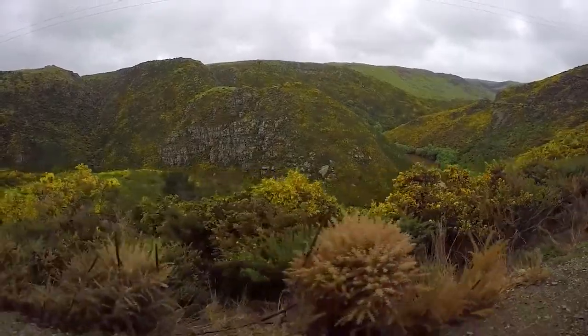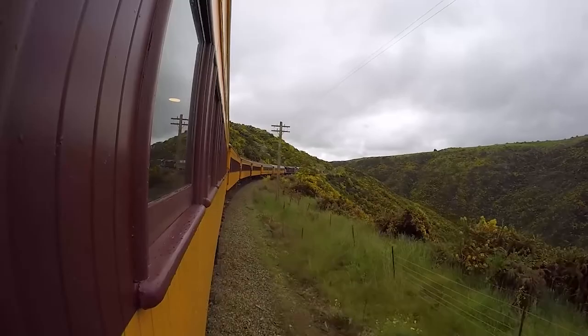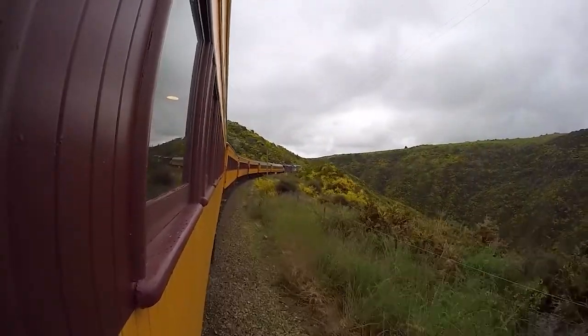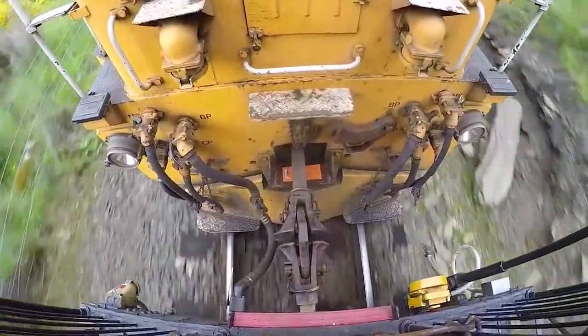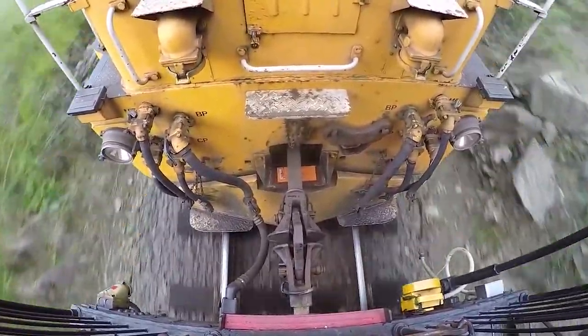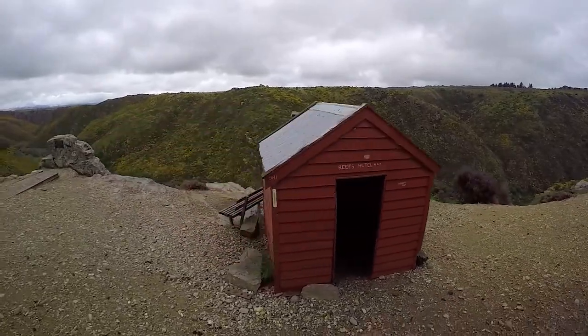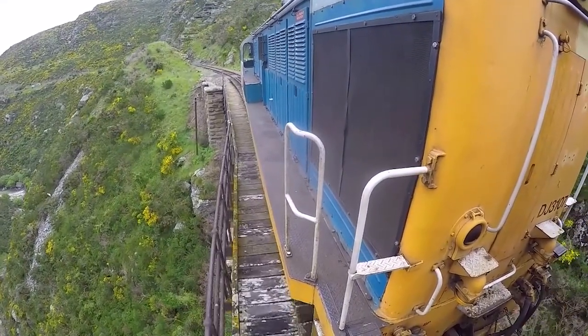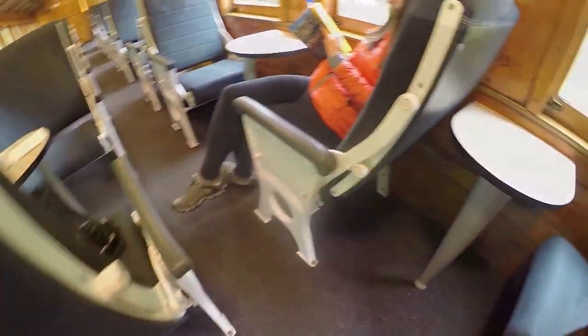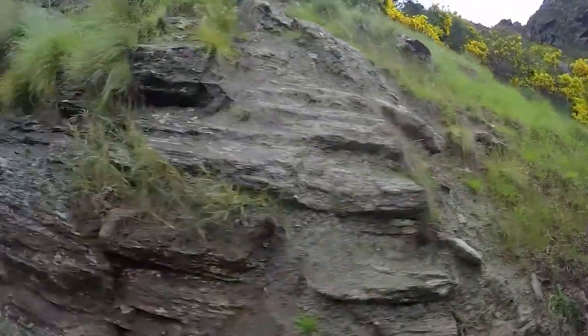While watching the beautiful scenery go by, we're also listening to the commentary through the speakers in our carriage, which is telling us more about the history of the railway, which was opened in 1889 and mainly used to transfer farm produce. And that's why most of the stops on this railway line are secluded settlements rather than bustling cities.